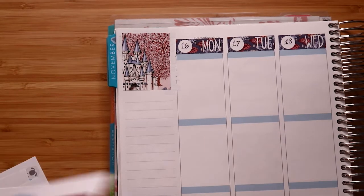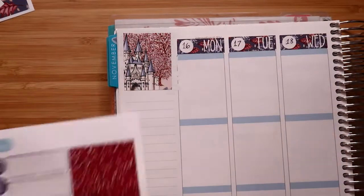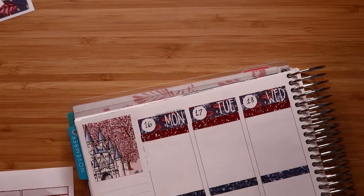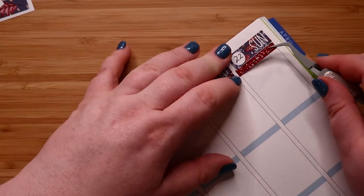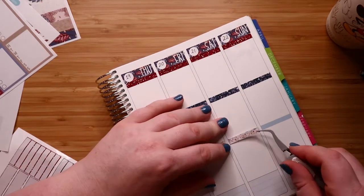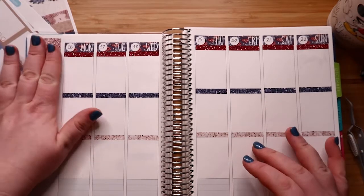I'm gonna go ahead and put my headers in. They gave me red, this kind of silver color, and an almost rose gold color. So I'm gonna go ahead and put those down next. We have our headers down, and the days of our week.